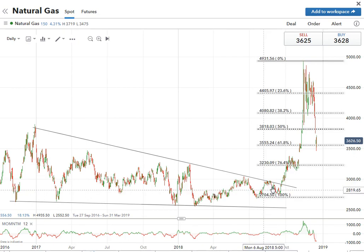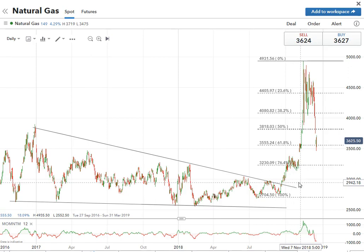Those are very narrow, shallow waves. It's like a coiled spring there, so that once it pops out, it's going to go haywire. And that's exactly what happened here. This was your buy signal as it moved above this line of resistance and moved swiftly up.